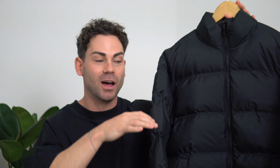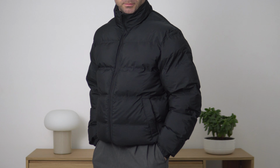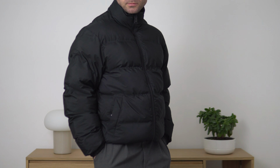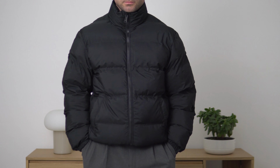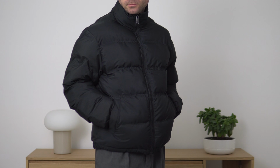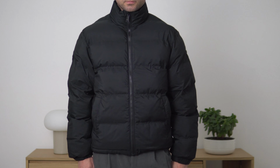Now, in terms of actual fabric, it is made from polyester, and that does include the fill as well. So although it may look it, it's not actually going to be the warmest puffer, especially compared to some of the others that we look at in today's video. But that being said, for £89, it's not bad at all. The overall shape is pretty standard, and the silhouette doesn't really stand out that much. But again, I think it is a great starter puffer jacket, especially for under £100.